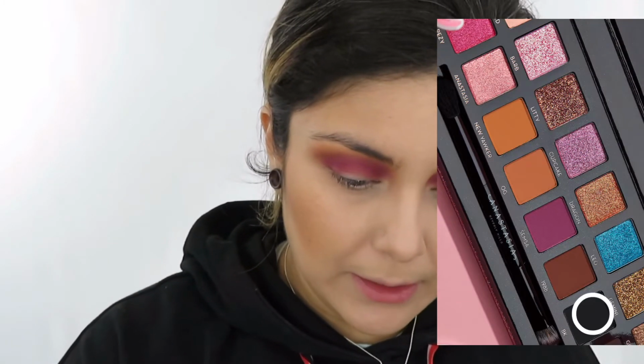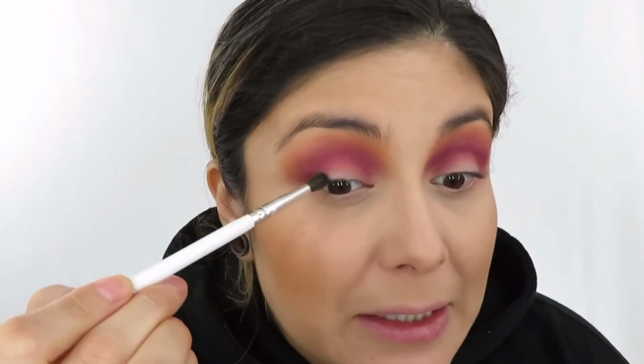All right, this is what we have now. So this is this eye and this is this eye. I think they both look great, but I'm honestly feeling like this shape lifts my face up a little bit more, and even my eyebrow. Now we're going to dip into the black shade in this palette, and it's called BK. I don't use black often, you guys know this if you've been here a while, but I'm going to use it today.